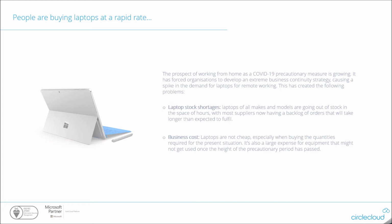Secondly, there's a significant business cost to this, and we were a bit alarmed about the cost that our customers are going to incur. So basically, if our customers are buying, I don't know, 10, 20 laptops for their employees, they might actually be buying laptops that they'll never use, or that they might use for a very short period of time.